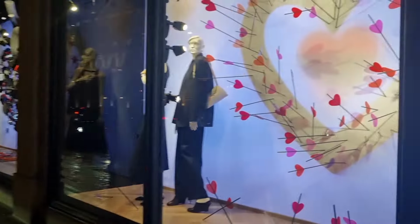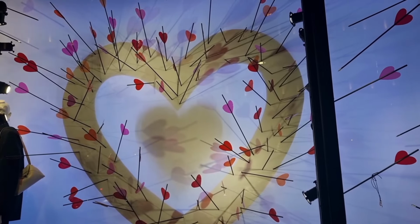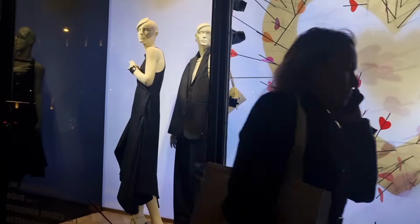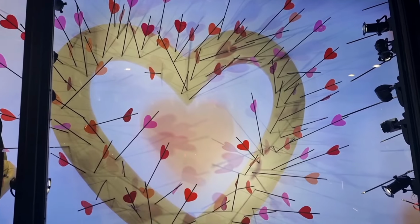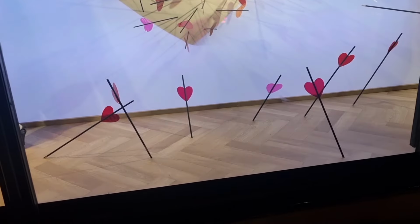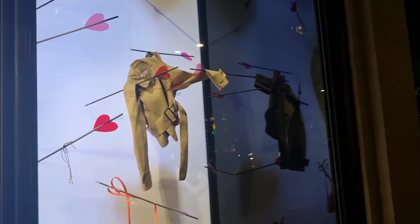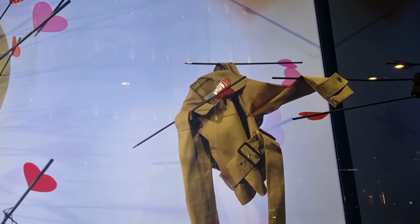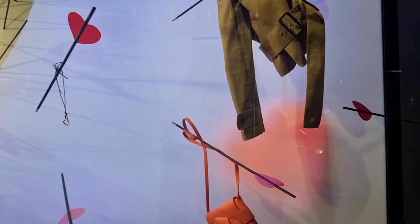This one here. Oh, it's all been struck by Cupid's arrows. Oh, I love that. So good. I've always wanted to do that as a decoration inside. And they've done a massive version. Look at the arrows on the floor. What? The clothes? It looks like someone's got away. They've legged it out the way of Cupid's arrow.